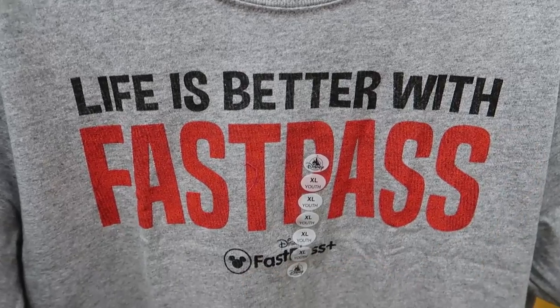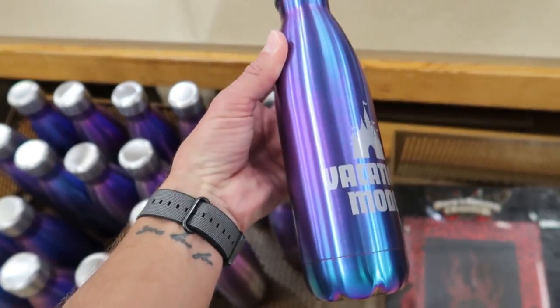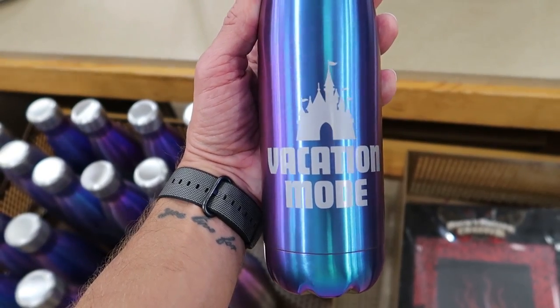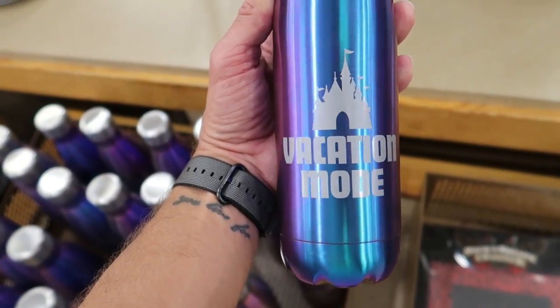$7.99 for this Life is Better with Fast Pass youth shirt with the Mickey down here. There's a vacation mode. This is like a Swell bottle, but I don't think it's Swell brand. And it is $14.99. I think this was part of the Purple Potion line, where they had the Purple Potion ears and the backpack, but I don't see any of those in the outlets. I just see this water bottle.